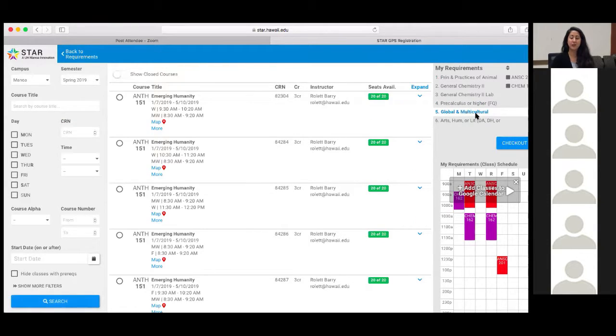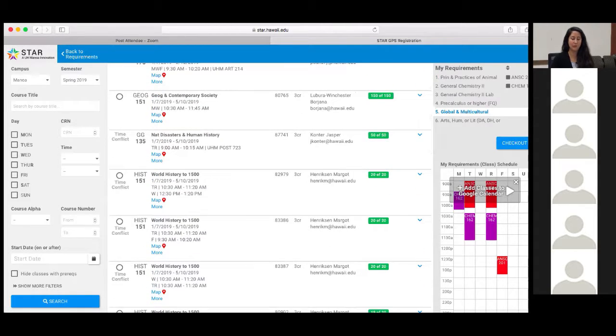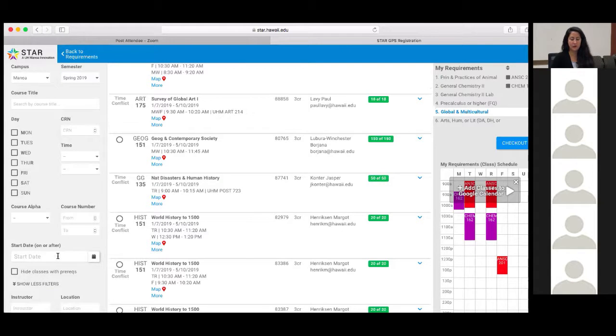There are general education requirements that our university has, and so one of them is global and multicultural perspectives. So you'll see that it's listing quite a bit in terms of course options. If you want to try and narrow them down, so as you scroll, if you're just seeing that there's course after course, you don't know how to tell them apart, you could use filters. So sometimes students may be looking for, with the global multicultural perspectives requirement, there's different time periods you might select. And so maybe you want to look at courses that are in the FGA period. And so I'll click show more filters.